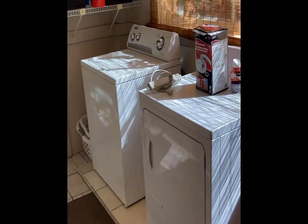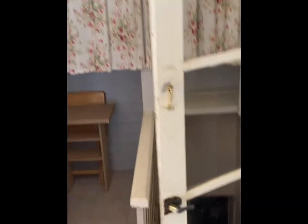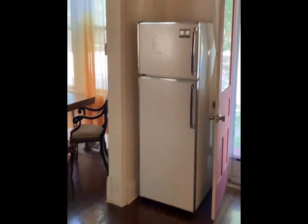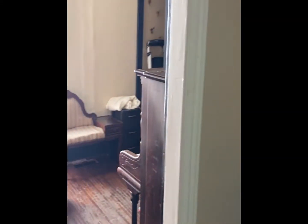Going on into the back, we have the side room, which is really the laundry, and the exit out into the back, and we have storage in here. Then the basement, which I won't show right now, it's just an old basement that needs some work, but that's on the agenda.